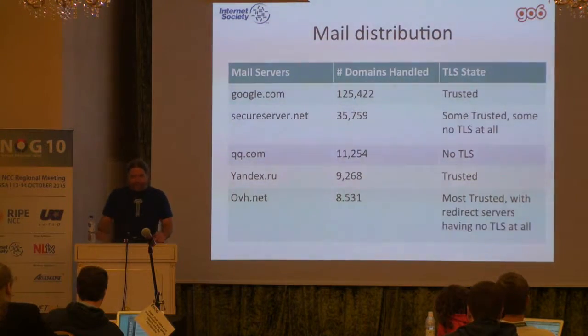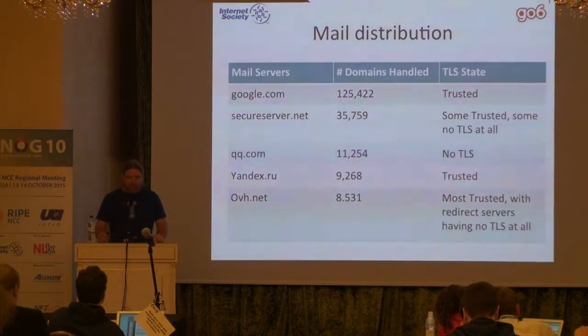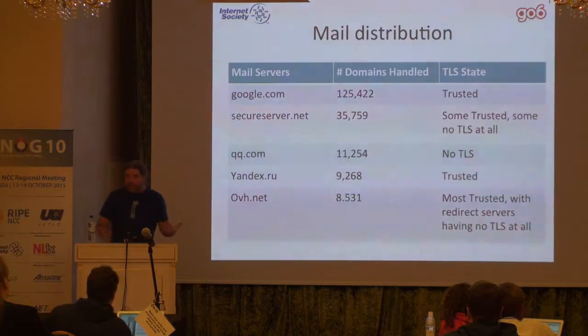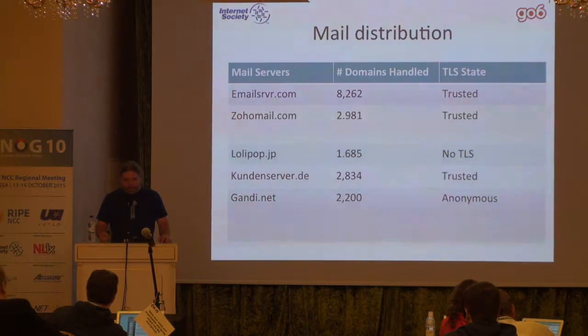And this is the mail distribution. Google.com has 125,000 domains handled, and the TLS state is trusted. Then we have Yandex.ru, 9,268, and they have a trusted certificate. For example, QQ.com has no TLS. How can you have a server without TLS? Come on, right? OVH.net is mostly trusted, with redirect servers having no TLS at all, so it's a bit of a mess. This is the mail distribution that we saw in the top 1 million domains.